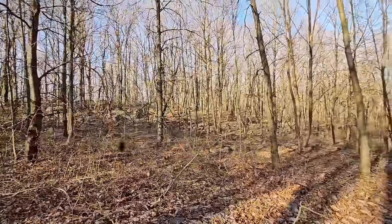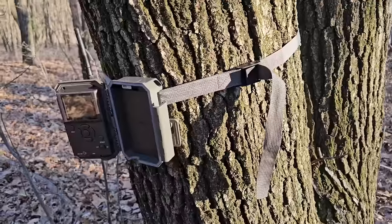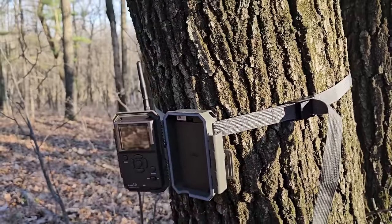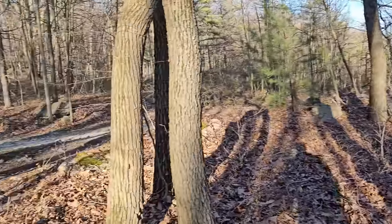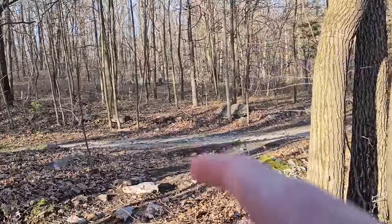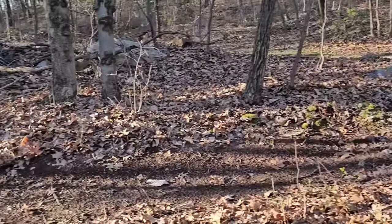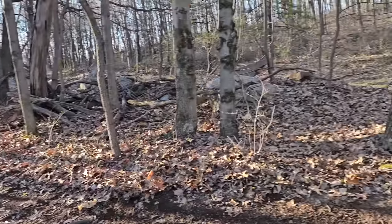Yeah, I don't see any little trails. I'm going to keep looking. All right, I found a tree, so I've got to get it all set up. I got it strapped to the tree, and this is what we're looking at. There is that road right over there, and then right here is that bike trail, but such a nice trail, I'm thinking that animals would use it as well.